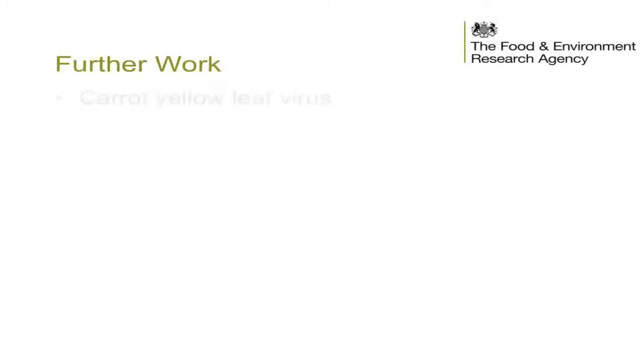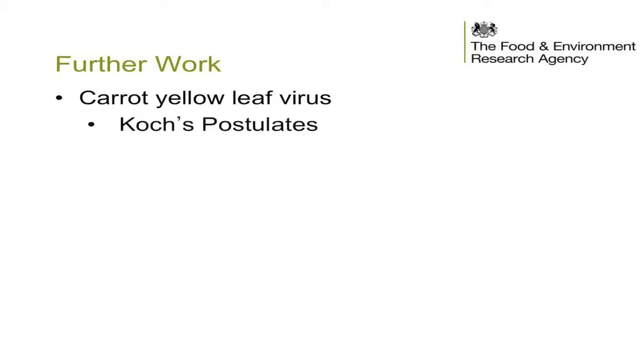We wanted to investigate further carrot yellowleaf virus. Obviously, Koch's postulates is a key part of that work. However, the only person who's ever been able to transmit carrot yellowleaf virus is Luc Bos, who was working out of the Netherlands in the 80s. He unfortunately died about 5 years ago, so we can't ask him how he did it.